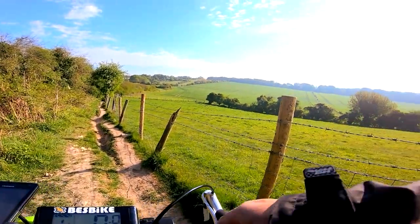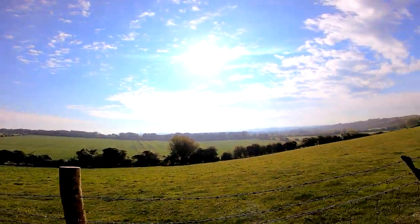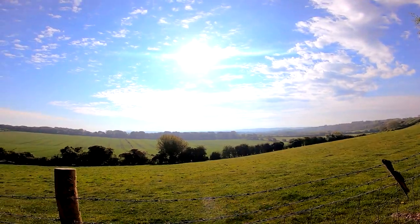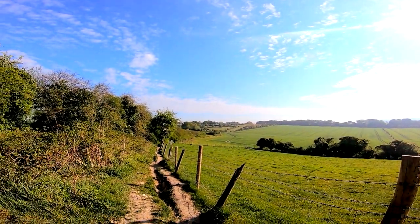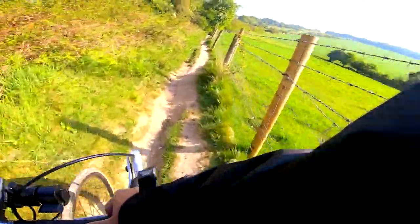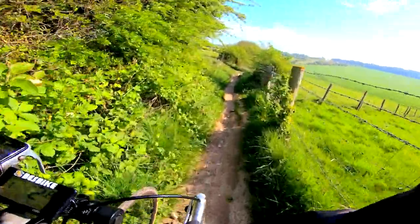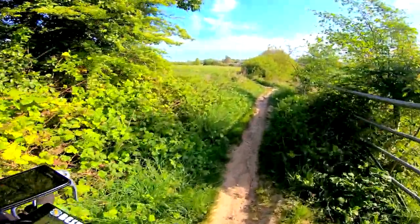So we're heading down now. Beautiful. Right, we walk from here. Oh, very rutted. Should take us to Oliver's battery. I don't think you could ride this on a mountain bike anyway. You can destroy your tires.